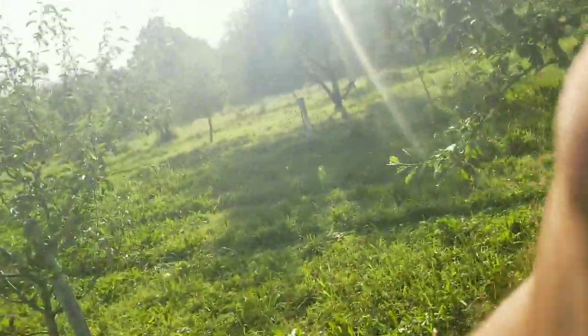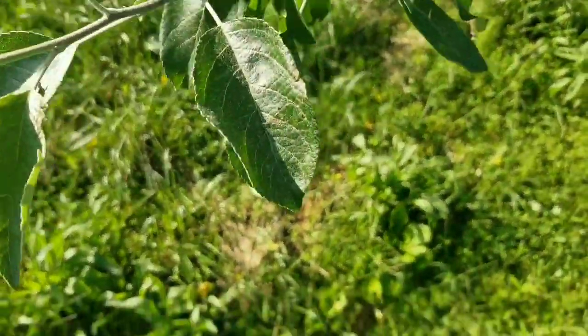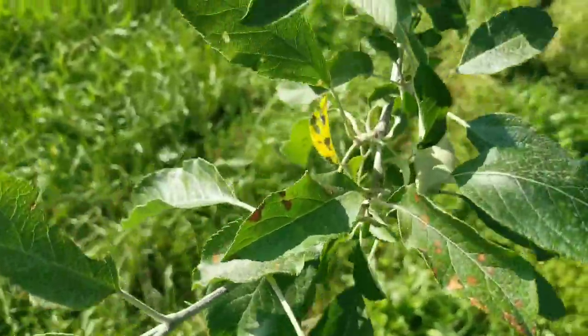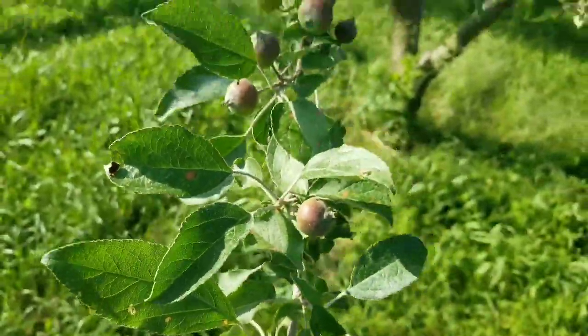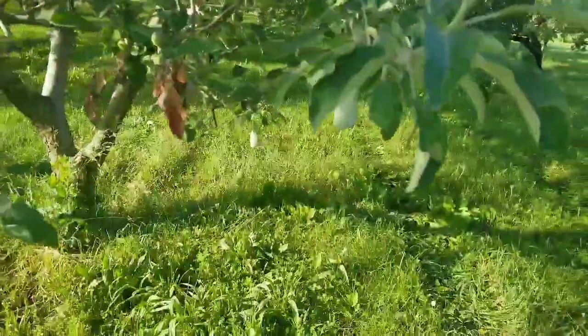Alrighty, so I'm in our Jonathan block, and the tractor's just right there. But I just want to come here and show you guys the apple leaves, and I want to show you exactly how our sprayer is calibrated. I don't know if you guys can see that or not. But it is just misted. It's not really, you know, dripping from anything. So that's why it's very important to have a calibrated sprayer.